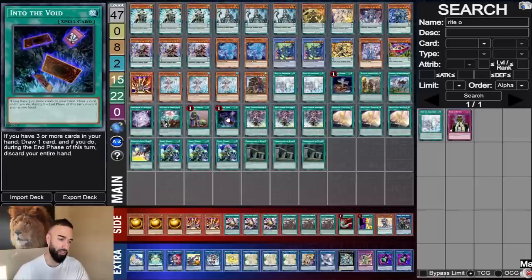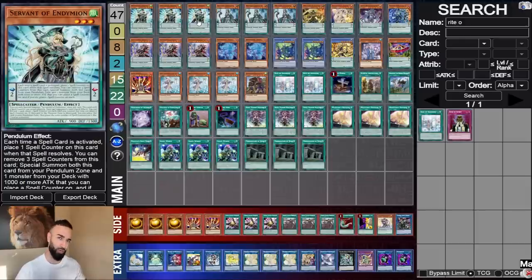Once you get to knowledge, Into the Void is irrelevant. If I could play 1,000 Into the Voids, I would. The most common question I get, Upstart Into the Void. True, bro, why are you playing Upstart Into the Void in a 47-card deck? Read the first line of Servant of Endymion and get back to me later.